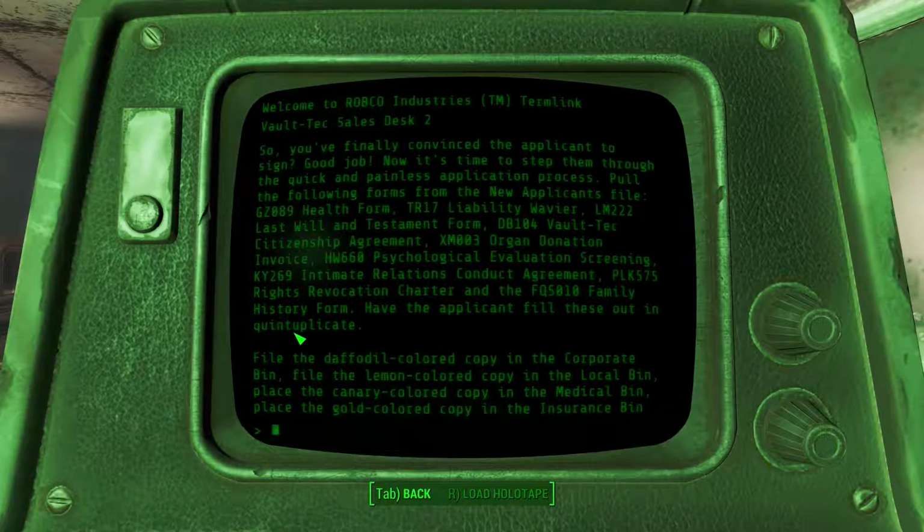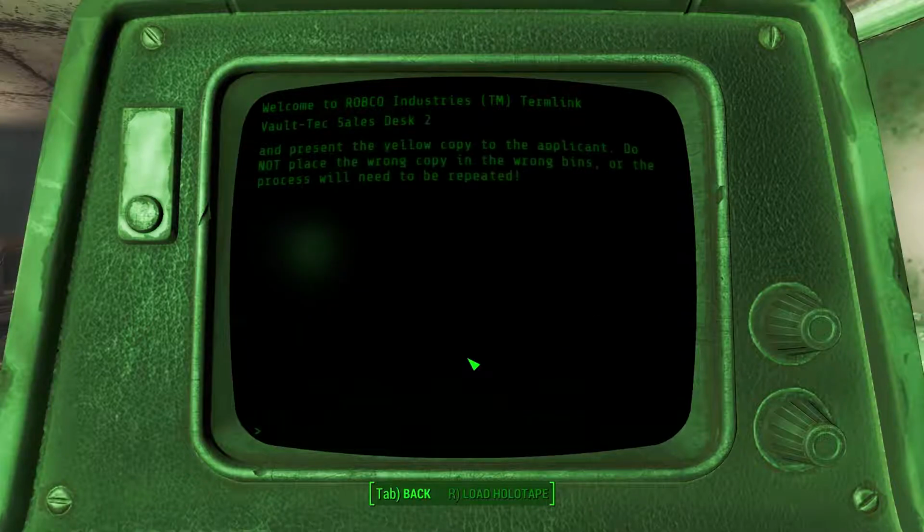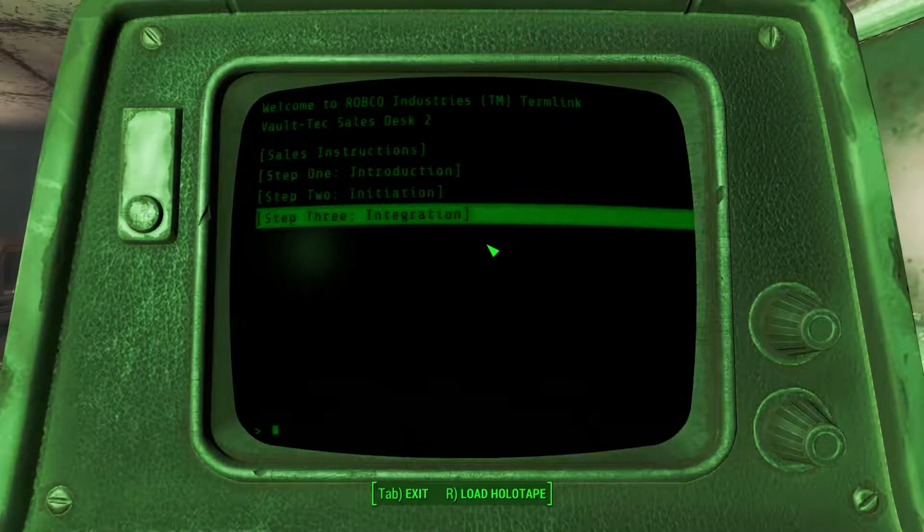Quintuplicate is 5 times? Wow. File the daffodil colored copy in the corporate bin. File the lemon colored copy in the local bin. Place the canary colored copy in the medical bin. Place the gold colored copy in the insurance bin. And present the yellow copy to the applicant. Do not place the wrong copy in the wrong bins, or the process will need to be repeated. Well, that sounds easy enough.